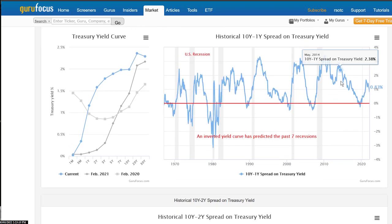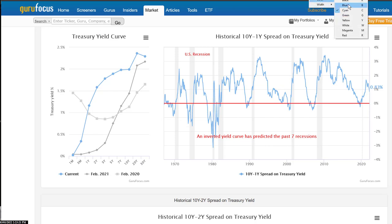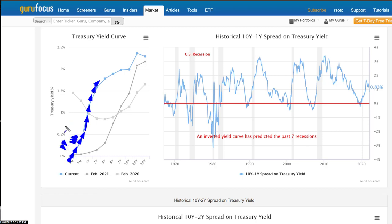This is just something I wanted to point out. You can see here's the Treasury yield curve. I told you I'd show you that as well. By the way, you can see the site. Guru Focus is the one I'm going to for this information. It's just got nice layouts here. Here's the current yield curve, and you can see it's going up. We know these short-term rates are going to go up. This is what's going to go up undoubtedly, right?